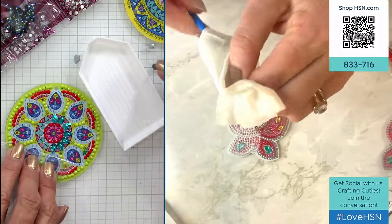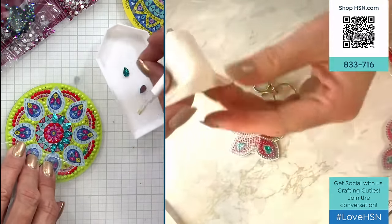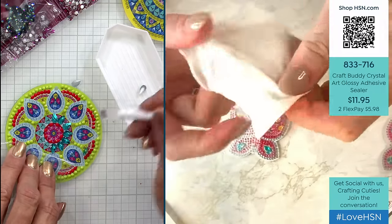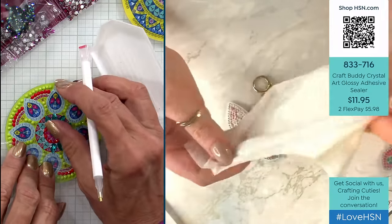So I've got a baby wipe. You can use a cloth, but it can't have any lint in it. So you don't want a microfiber cloth or a cleaning cloth or a tissue. I've just got a wet wipe.